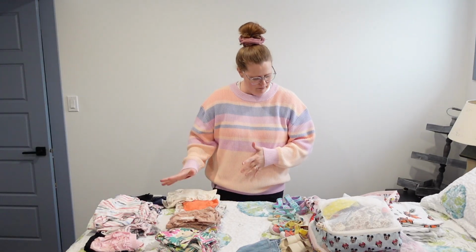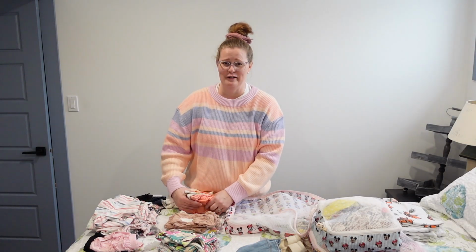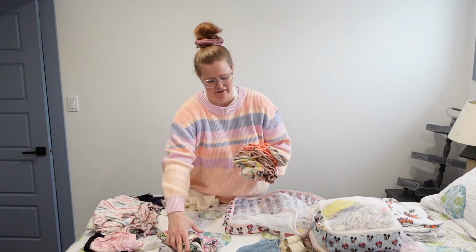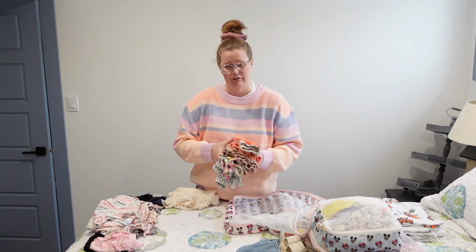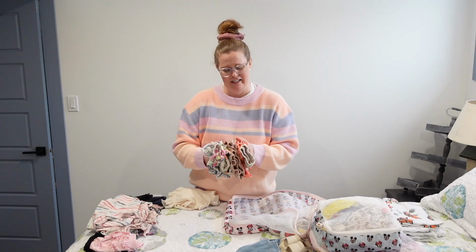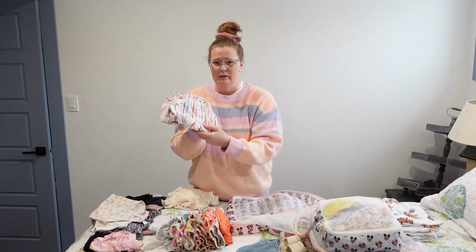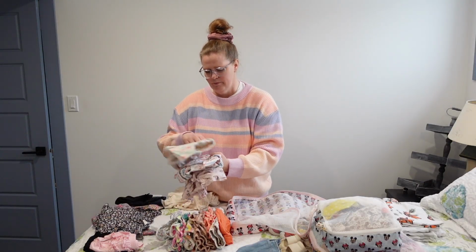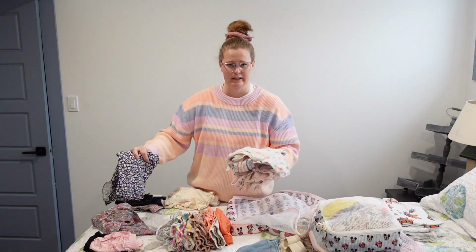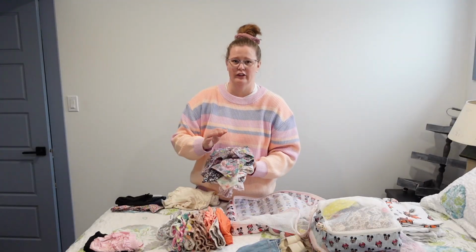For my almost 2-year-old, packing for her was a little bit trickier. It's all stuff that her sister wore and I just really loved, so I had a hard time narrowing it down. I have 1, 2, 3, 4, 5 sets here with shorts and tank tops or shorts and t-shirts that are all really cute matching sets that I love. 2 bubble rompers, just a regular onesie just if we're hanging out or going to the beach but not in our swimsuits. And then 2 dresses for her as well.